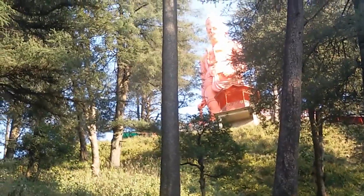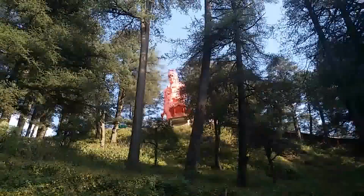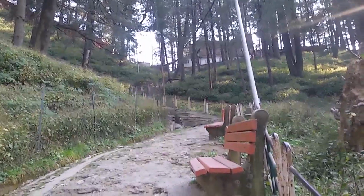The temple can easily be seen from far away because of this huge Hanumanji's murti, idol. It's Jaku temple. Stairs were not even there after a while. Finally at the temple, and very scared of the monkeys around. Actually, I had to quickly hide my camera again and again so that the monkeys don't snatch it away.